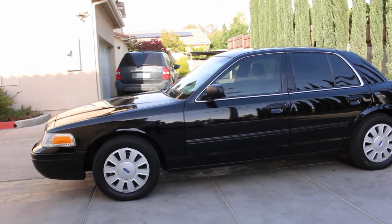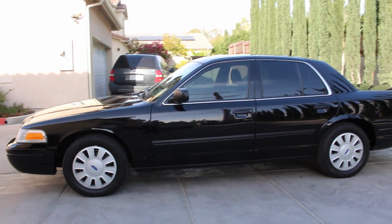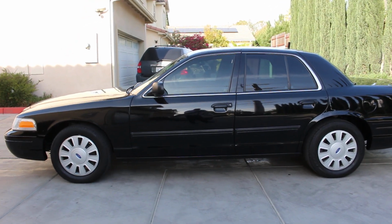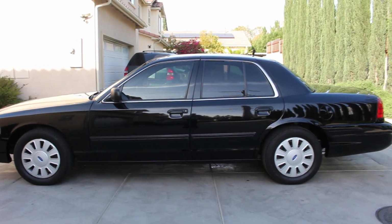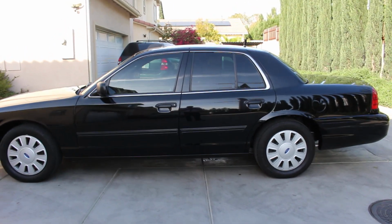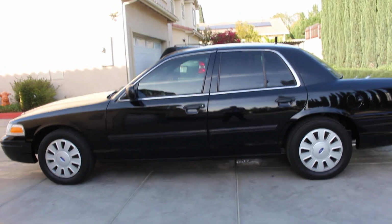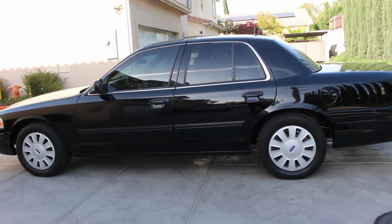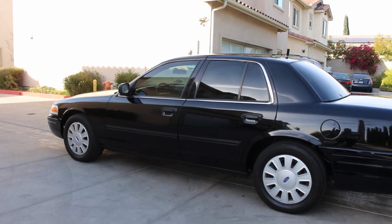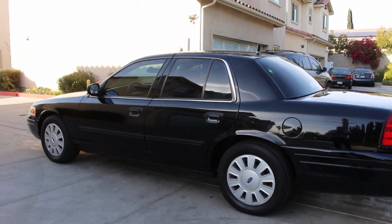Vehicle has been completely serviced, detailed, and it is turnkey ready to go anywhere across the country. Window tint from the department, it appears to be like a medium shade all around. This vehicle is in immaculate running condition and shape, and once again she is turnkey ready to go to her new home.